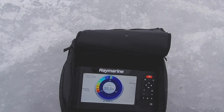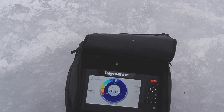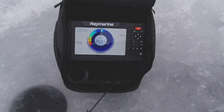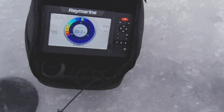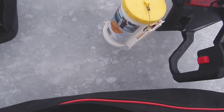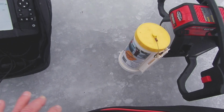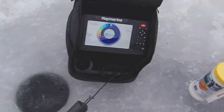You know, I love this unit because it's extremely accurate when I lower down my line. And I've got this handy system to keep my rods in, and I'm using the new free fall reels from Rapala. Let me just get one out here. The nice thing is I'm going to show you how accurate this unit is.